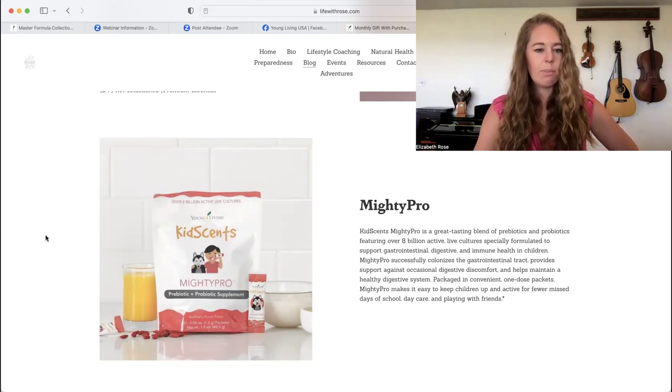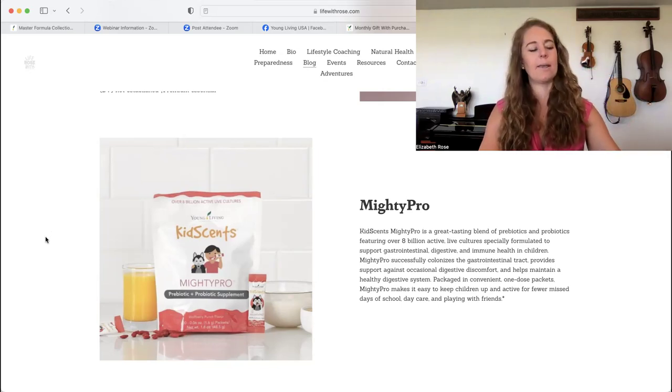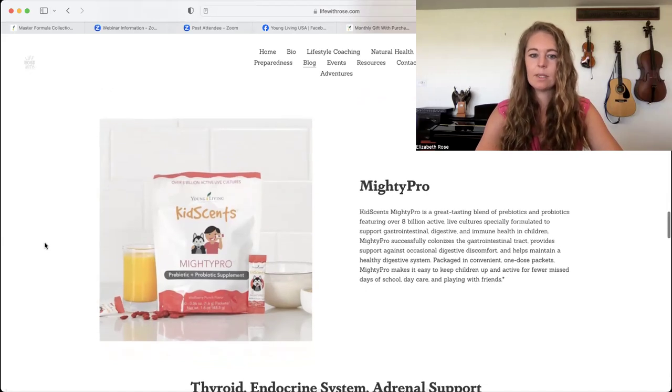I do know that Beverly, one of her children, had some trouble digesting cheese and was having some allergic things. But more so than that, just a lot of bloating and intestinal discomfort. And so she started him on this, and almost immediately, like within the first day, he could tell a difference as far as that kind of intense feeling in the gut subsiding.